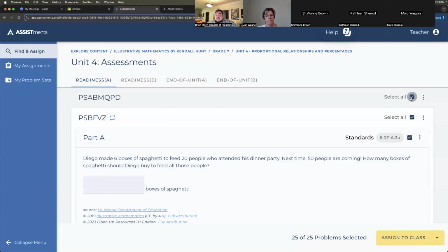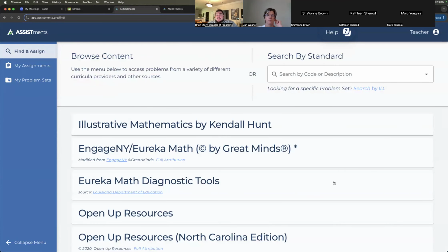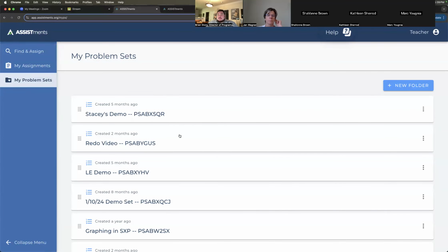You could choose, let's say I just want to pull this one problem and add it to a custom set. Instead of clicking assign, you can click that down arrow and save it to a problem set, then go somewhere else, find some other problems you want to add and save it to that problem set as well. Then you've got that saved right here in My Problem Sets. You can assign that to whichever students you want. So that's helpful for if you want to modify an assignment.